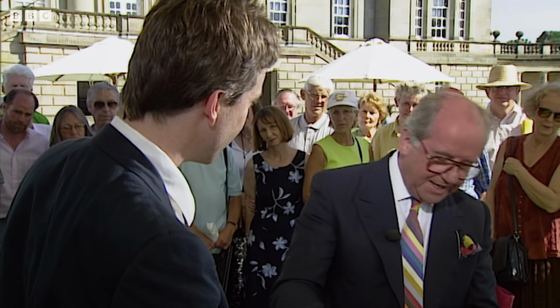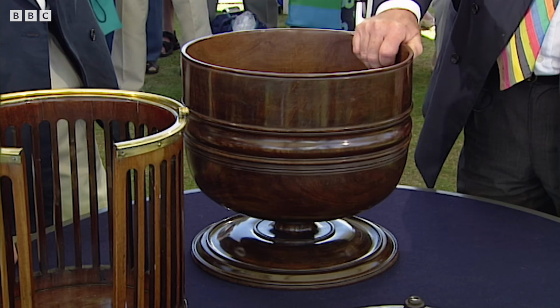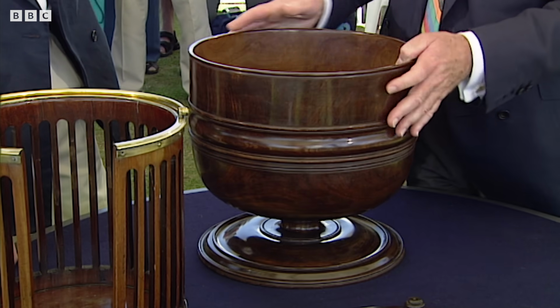They're almost big enough to get into, aren't they? Like a sort of punch. Absolutely. With apples and alcohol and all sorts of things. I mean, it really is a stunning piece. It's one of the largest I've ever seen.